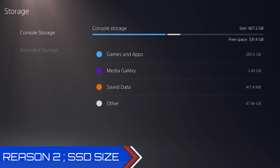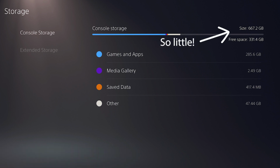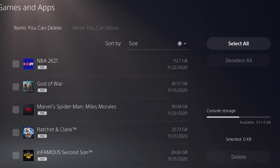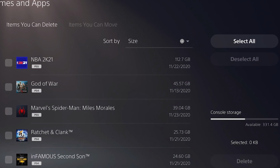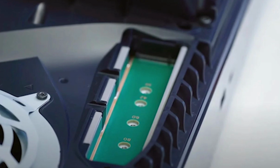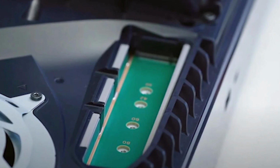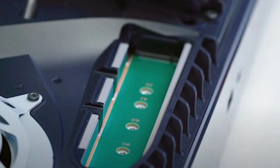The second reason is actually the SSD size. Now, you only get 667 gigabytes of the available 825 of the total space. Now, this will fill up quickly as modern games can easily be about 100 gigs in size or more. Now, there is expandable storage in the form of NVMe drives, but at the time of release they have not given users the option to use that storage yet, but hopefully it will happen sooner rather than later.